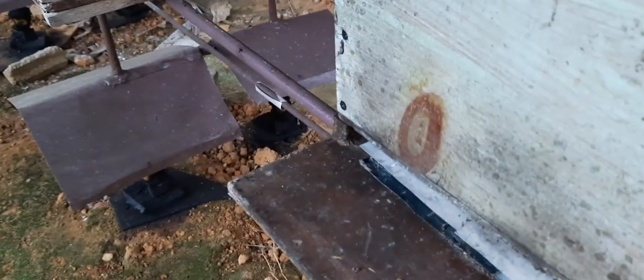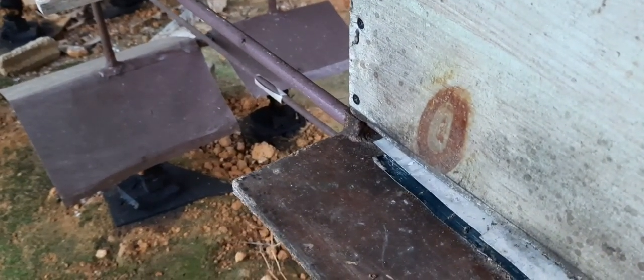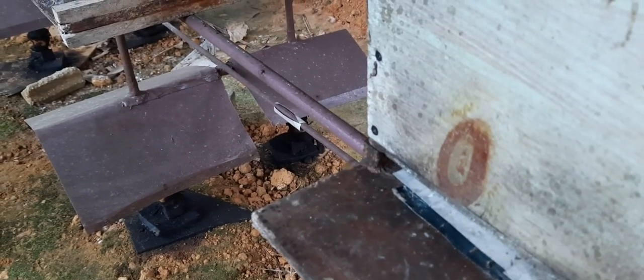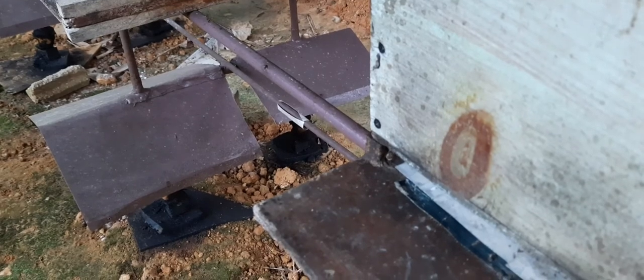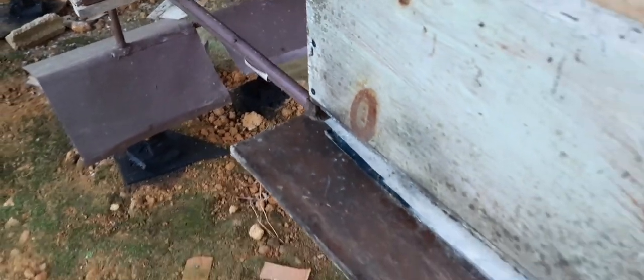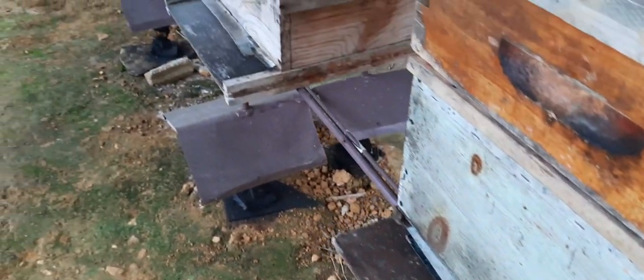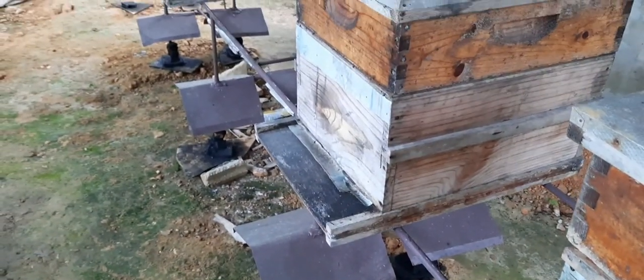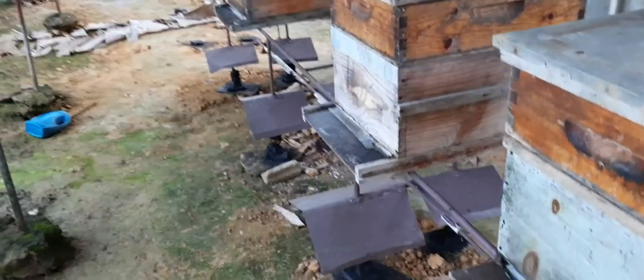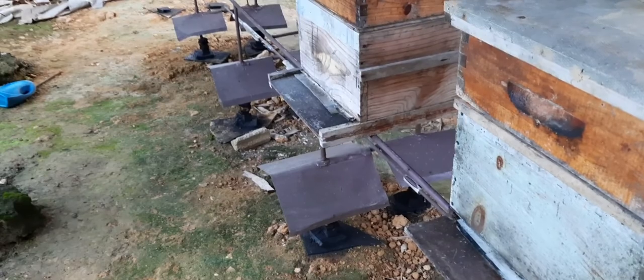Okay, this is just a little morning video for you all to see the progress and the development of my tree colony apiary. I will need to make some more videos for you all in the coming weeks. So stay tuned. Goodies to come. All right, laters.